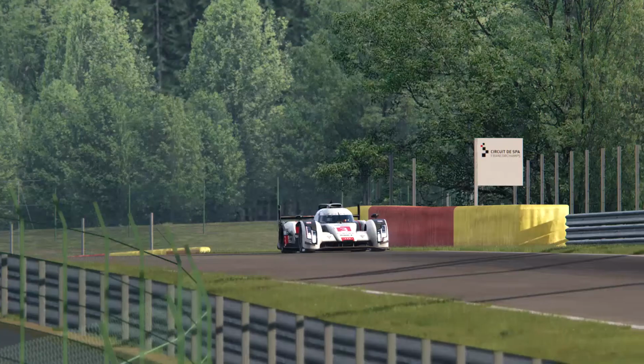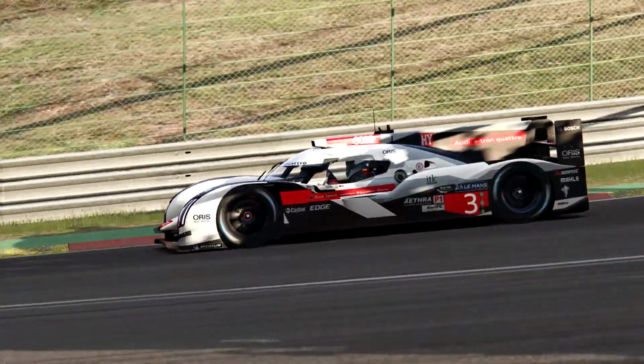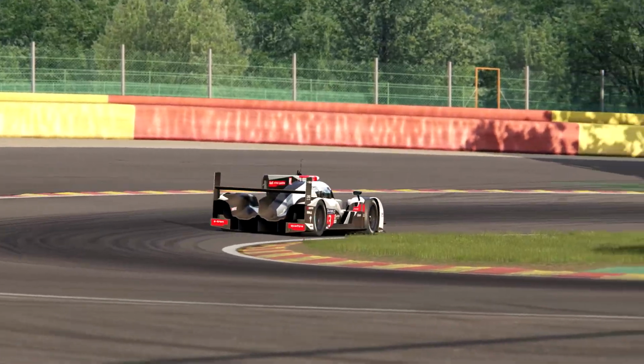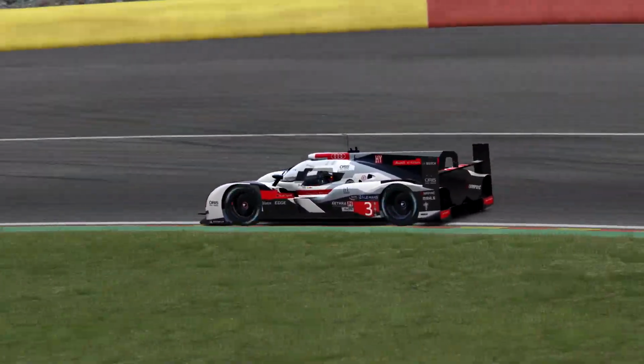It's worth noting the car has the smallest fuel capacity at 54 liters versus 68 of the Toyota and Porsche. Also, the ERS capacity was the least too, so you can't be greedy with the electric power. Now it's time to set a lap.